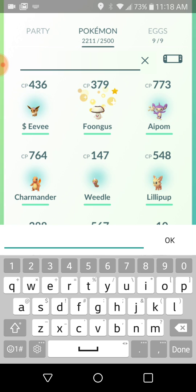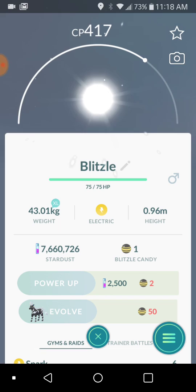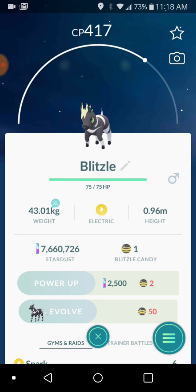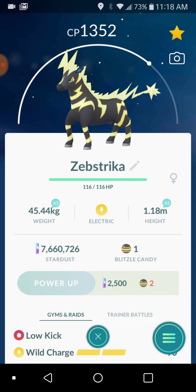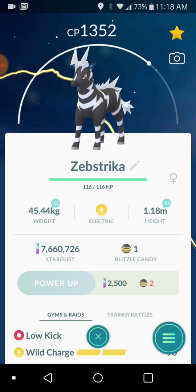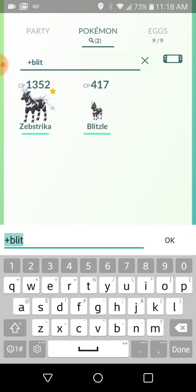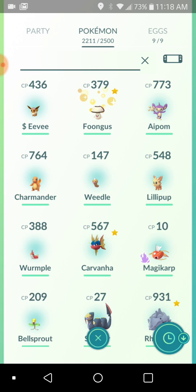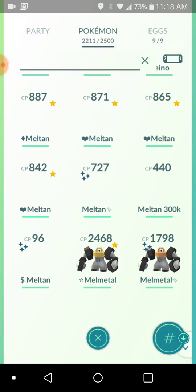So I got the, like I said, the Blitzel. And when you click on it, it shines up a little bit. But when you get Zebstrika, it's pretty awesome. He shines up a lot. I love electric types. They just always are so cool. So I have that. And then also, if I put them in order here, go down to Gen 5.